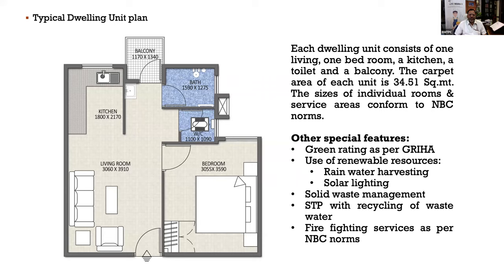There are other special features which need to be mentioned here. The projects are being rated under the green rating system of GRIHA. The use of renewable resources in terms of rainwater harvesting and solar lighting is also included in the project. Solid waste management and a sewage treatment plant with recycling of wastewater are also part and parcel of the Lighthouse project at Lucknow. All these projects are complying with the firefighting norms as given in the National Building Code of India.